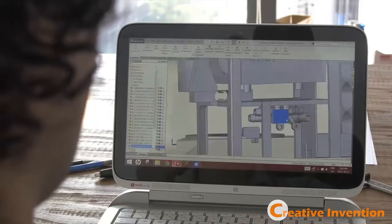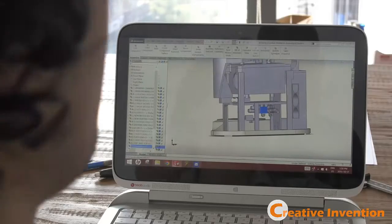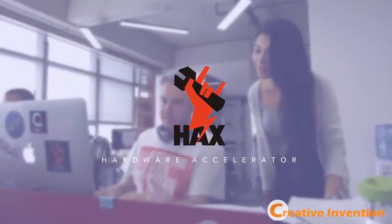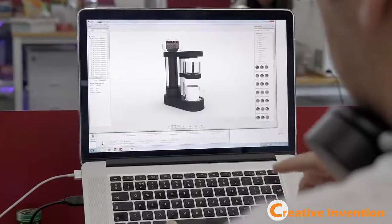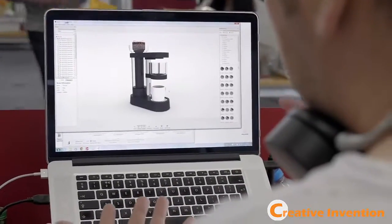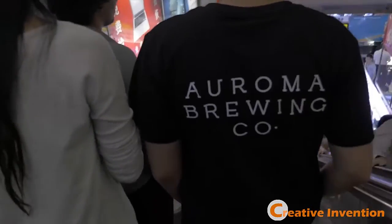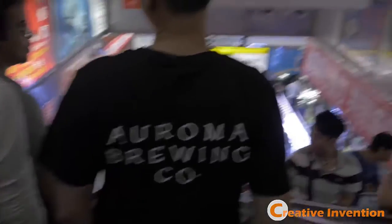To make the Aroma One not only powerful but affordable, we moved to Shenzhen, China, the world's manufacturing capital, and we partnered with Hacks, the world's best hardware accelerator. We work directly with award-winning designers, proven mentors, and manufacturing experts through 4 full iterations of the device. Now, we need your help to complete this journey.